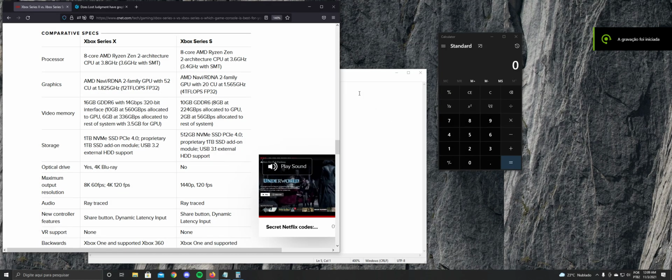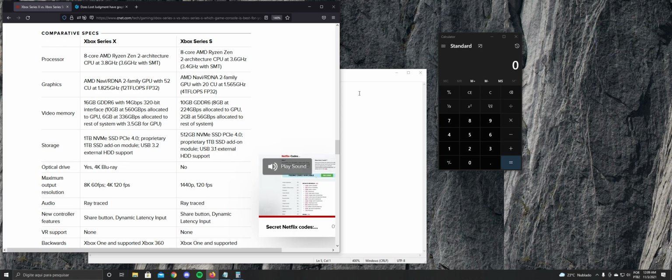Hello everyone, this will be a really quick video to show you. I'm going to prove to you mathematically that yes, Xbox Series S will last until the end of this generation, but proportionally scaled down from the Series X. Like, talking about resolution in graphics, of course.